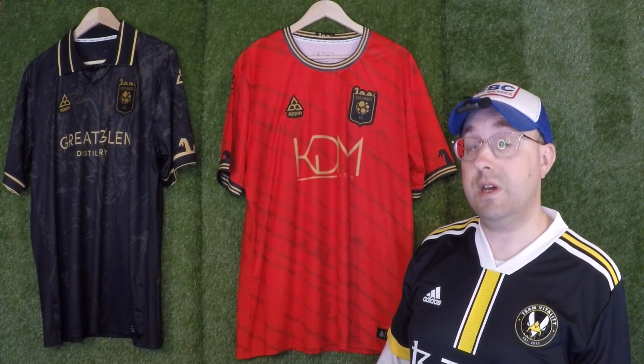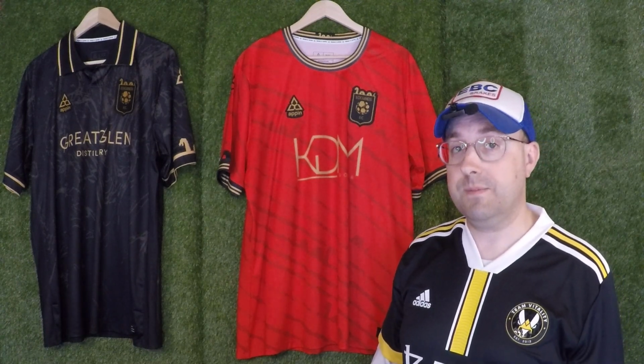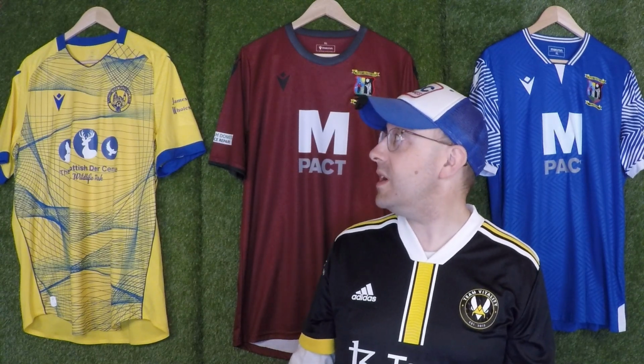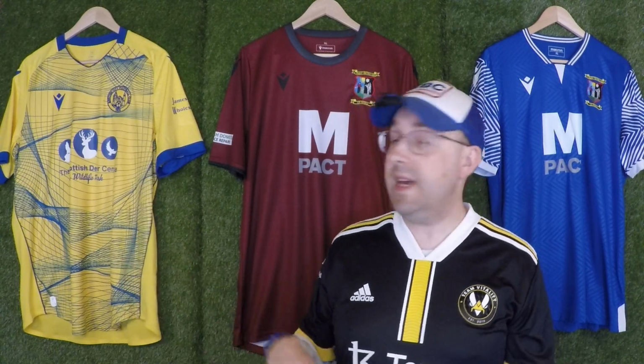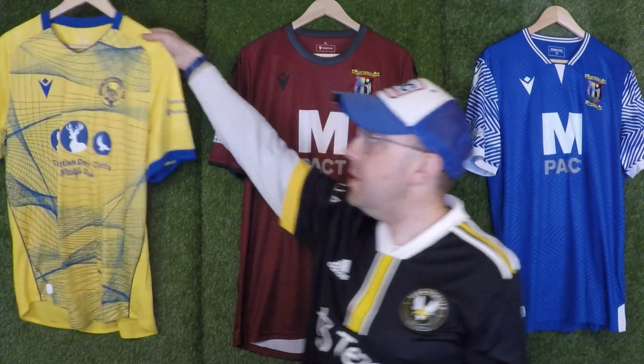But I'm going to show you a couple of teams now, a team from the Highland League and a team from the Lowland League. So here we have a couple of teams that I kind of support in a roundabout way, Highland League and Lowland League. So let's start off up in the North, Highland League team, Brechin City.